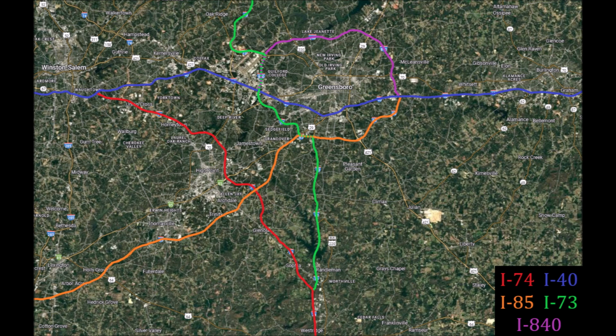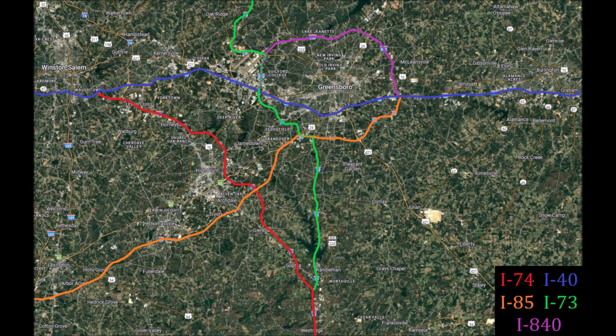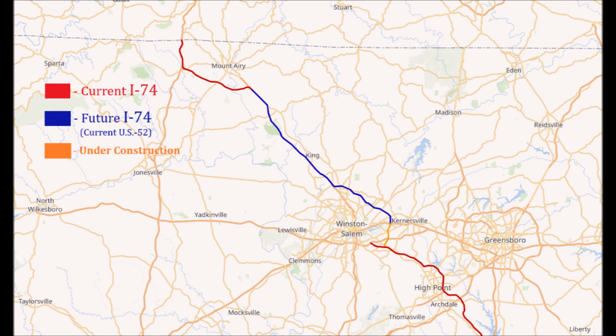On the city's southern outskirts, 74 separates from I-73, which itself heads into downtown Greensboro, while 74 bears west to bypass the city to the southwest and towards the neighboring city of Winston-Salem. This section of I-74, however, terminates just to its east at a junction with the long-running I-40. There is one final segment of currently designated I-74 that exists at the northern edge of the state.